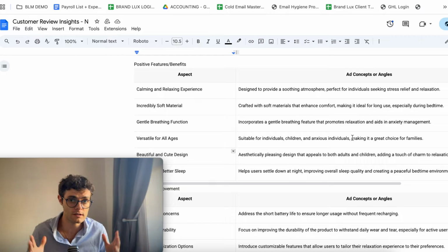And before we dive into crafting creative concepts and coming up with marketing angles for all of our clients, when we onboard them, we go through this customer reviews insights. So we analyze all of the reviews, and if they don't have too many reviews for a particular product, we analyze their competitors' reviews on Amazon.